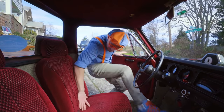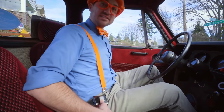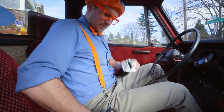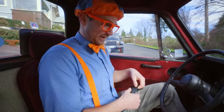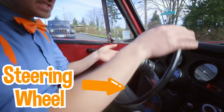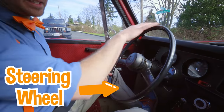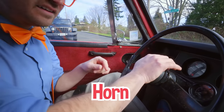Let's check out the inside of the super rad vehicle. All right, first things first. Yeah, safety first. That's why I'm gonna put on my seatbelt. There we go, tighten it up. Perfect. All right, check this out. This is the steering wheel. And in the center of the steering wheel, we have the horn. Listen.